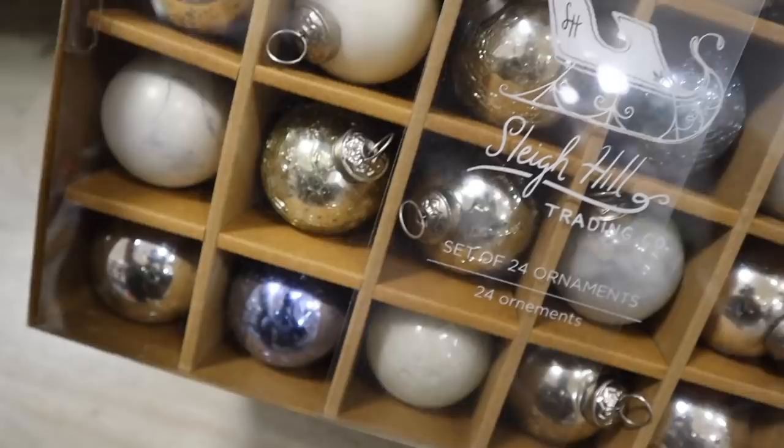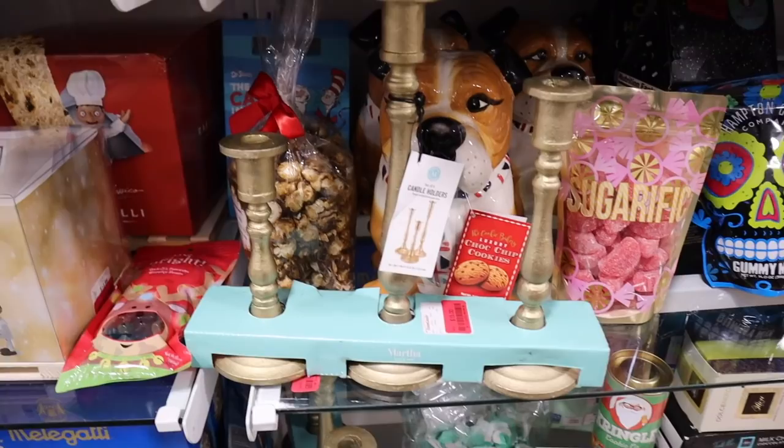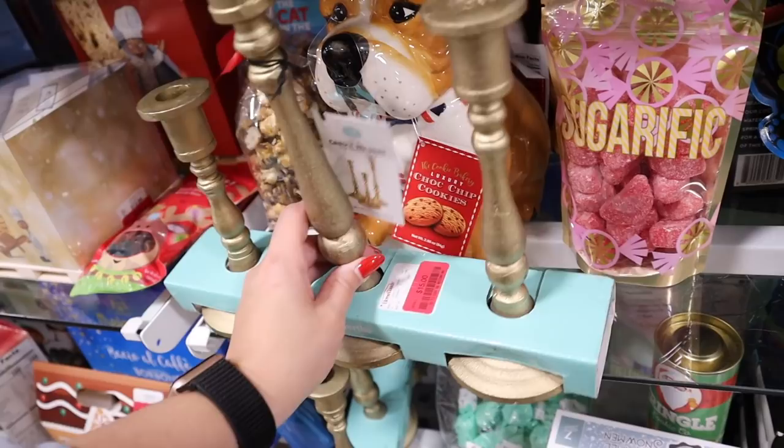All of the ornaments are unique as well. They're not just plain old glass ornaments that you would find at any other store. Look at these. Oh my gosh. They're all so different. I love these. These are super nice. I have these. I don't think they are a Christmas decoration. They are $15 for 3 gold candle holders. I have these and I love them.